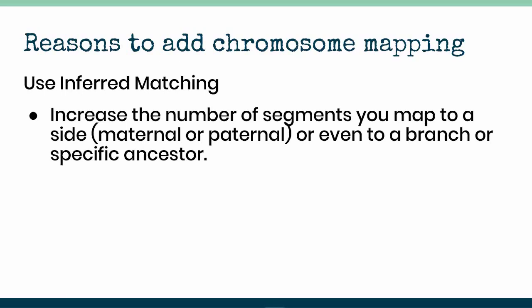We talked about one of the symptoms being confusion with your matches because the maternal are matching the paternal and vice versa. If you can figure out if they're maternal or paternal, you can knock out all the shared ancestors that could be on the other side. On its own, that can be really helpful. If you can get it to a branch, it's even better. Maybe your confusion's just between branches, so maternal and paternal is not that helpful. And then obviously we all want to get that segment to a specific ancestor.